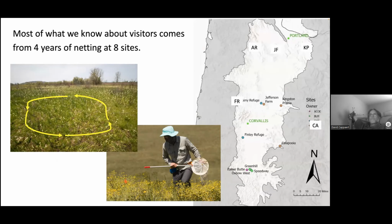So we wore some deep trails into the landscape in doing this, and we did it at sites that are north and south of Corvallis. That's where I am right now. But up here would be Salem, down here would be Eugene. So in this 100-mile or so range, we had sites, several around Eugene, and I'll show you some pictures of these things, and some that are north of Corvallis.